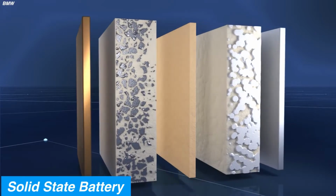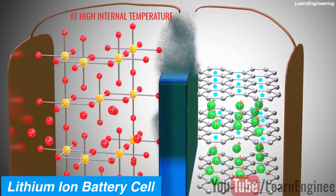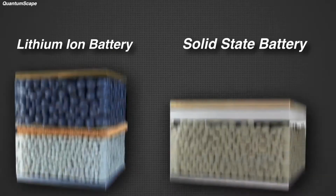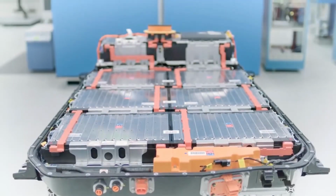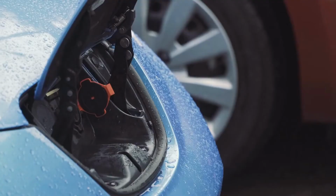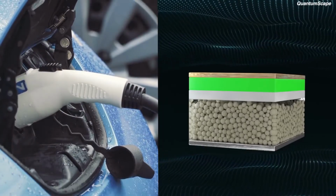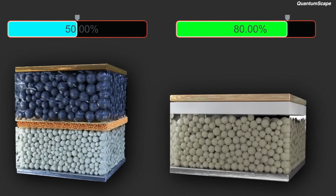As was mentioned, solid-state batteries do not have flammable electrolytes. The solid materials do not evaporate as they charge and discharge, so overheating is a minimal risk. In other words, your engine won't catch fire with a solid-state battery compared to a traditional one. Charge speed is another big deal, as traditional batteries don't exactly charge quickly. It can take hours, whereas a solid-state battery can be charged up to an 80% charge in just 15 minutes. Existing batteries only charge up to 50% in 15 minutes if you're lucky.